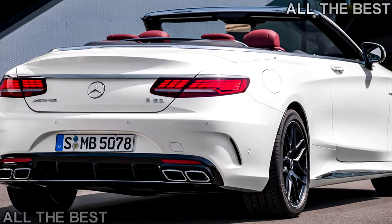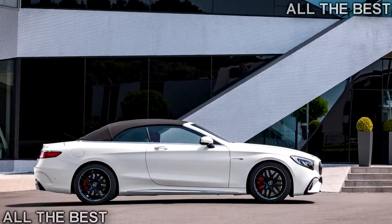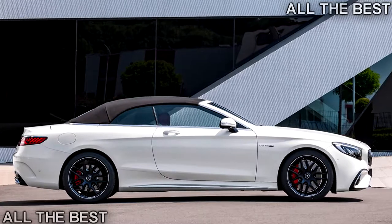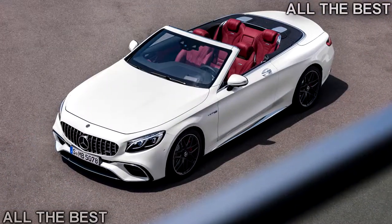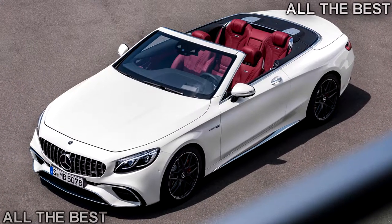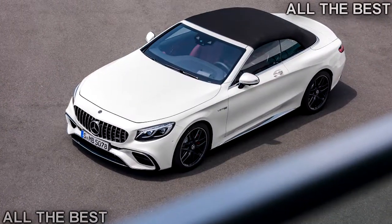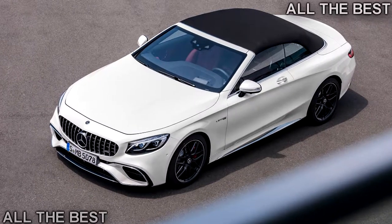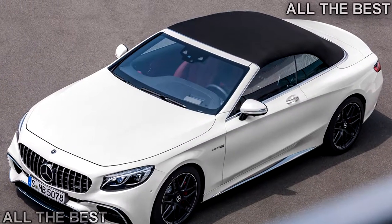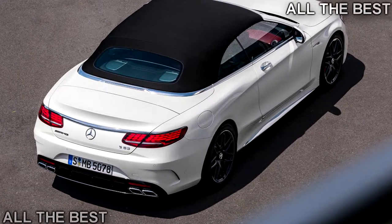Both two doors will be available in three flavors, S560, S63, and S65, with the latter two obviously being AMG models. The S560 replaces the S550 in the lineup and uses a 4.0-liter twin-turbo V8 instead of the previous 4.7-liter. Despite the reduction in displacement, power increases by 14 HP to 463, while torque is unchanged at 516 lb-ft. Distribution duties remain assigned to a 9-speed automatic, which is mated to Benz's 4MATIC all-wheel drive system in the coupe, but sends power only to the rear wheels in the convertible.